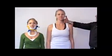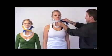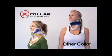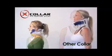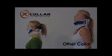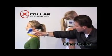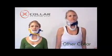When using other collars, size must be approximated before application, in contrast to the XCOLLAR, which is adjusted during application. We'll compare the difference in the range of motion between the XCOLLAR and the other collar. The other collars still allow movement in the cervical spinal region, whereas the XCOLLAR splints the head of the patient to her torso, minimizing movement. Also notice how the patient's ear is compromised by the other collars. The XCOLLAR is designed ergonomically to fit around the ears for faster and more secure application.